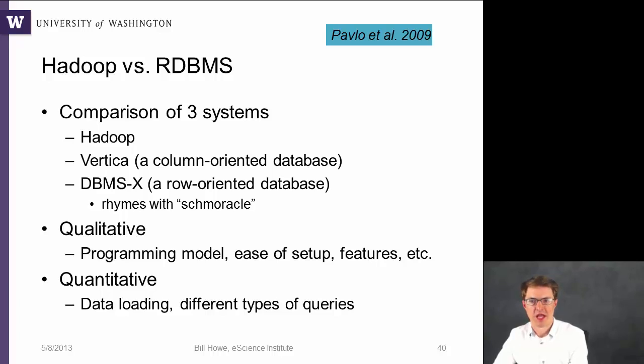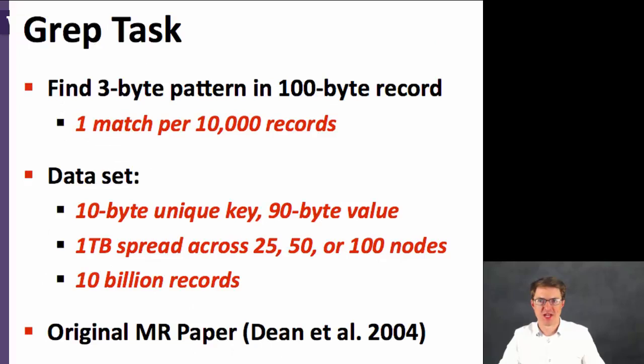Okay, so there are two different facets to the analysis. One was qualitative, about their discussion around the programming model and the ease of setup and so on, and the other was quantitative, which was performance experiments for particular types of queries. The first task they considered was what they call a Grep task, which is a task to find a 3-byte pattern in a 100-byte record. The data set was a very, very large set of 100-byte records.